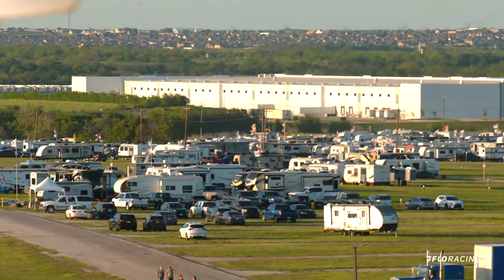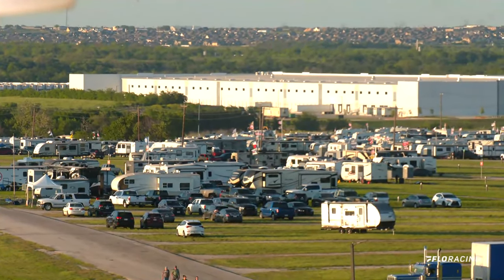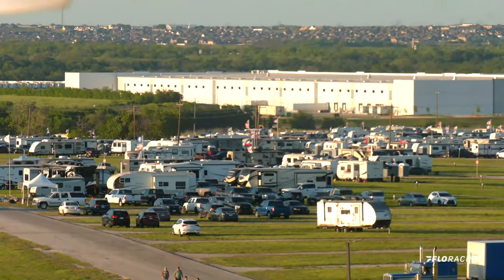Getting very close to seeing cars on the racetrack here at the dirt track at Texas Motor Speedway. If you're watching at home on Flow Racing, we'll take a quick commercial break and come back.